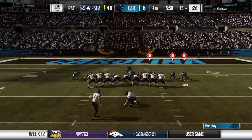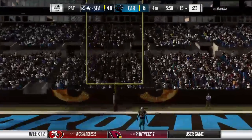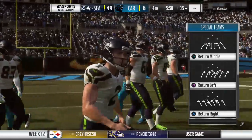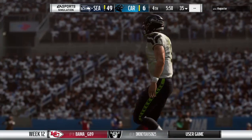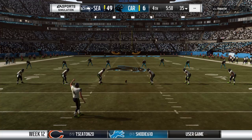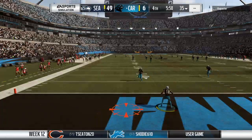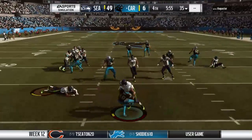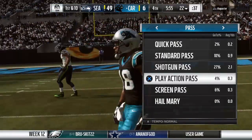Now Myers for the extra point. Myers connects on the PAT, and that will extend this big lead. The kickoff team on the field now as they will send this one away. This is fielded a couple yards deep, and he's up past the 20 to the 22-yard line. Carolina getting set to take the field.